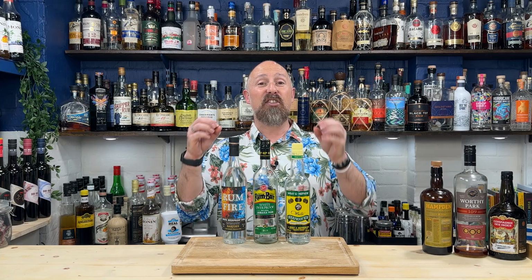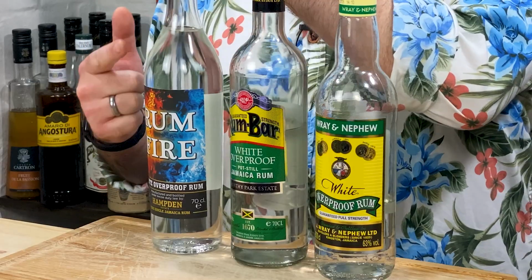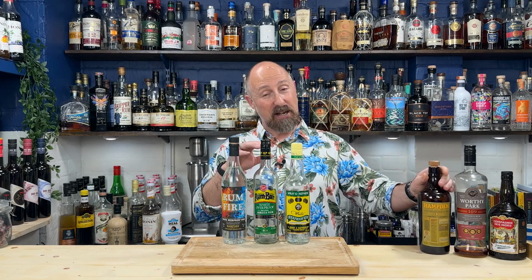What we've essentially got is the three heavyweights, not only in overproof, but the three heavyweight distillers in Jamaica. We've got Wray and Nephew, Appleton, if you like. We've got Rum Bar, Worthy Park, and we've got Rum Fire, which is Hampden. So three of the big guns when it comes to Jamaican rum are coming out to play here. These are all unaged, and they are all at 63% ABV or 126 proof. We have a bit of a price difference along these as well, and it goes true to form with Hampden. We've already seen Hampden is very expensive compared to other rums. Yes, for me that is better than Appleton 8-year-old, but it is also double the price. So you can expect a bit of price variance here.